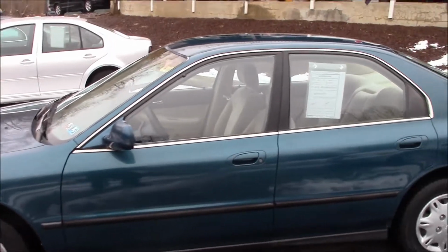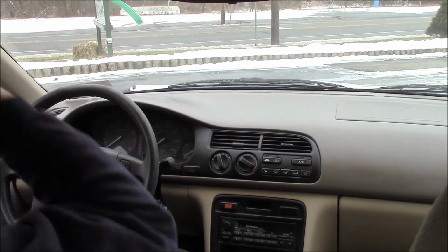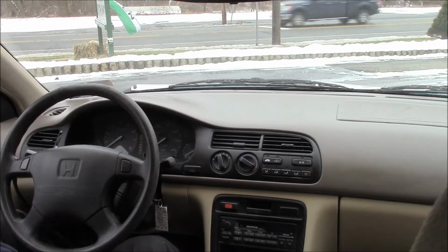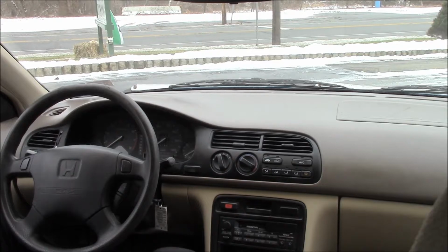All right, folks, next thing we're gonna do is we're gonna take it for a spin so you guys can see how nice this car drives. All right, everyone, I don't know if you've been paying attention to the news. Today is January 10th, but right here in New Jersey this week, we have had some of the coldest weather I can even remember. And I gotta tell you, this car has started no matter what, even under the coldest conditions. It's probably about 25, 26 degrees out right now.